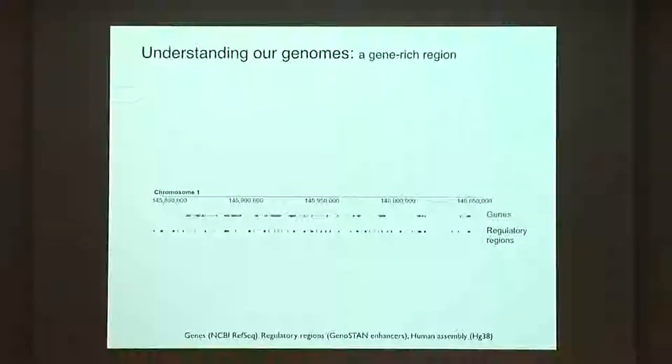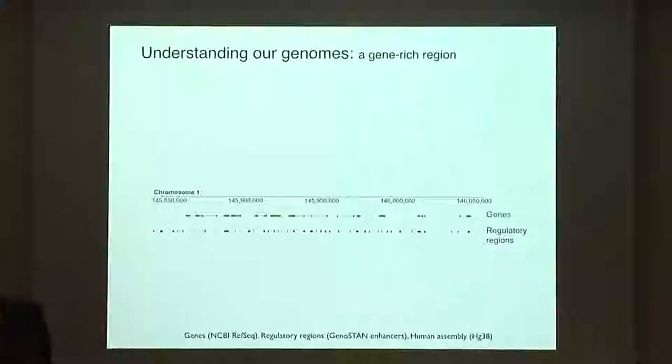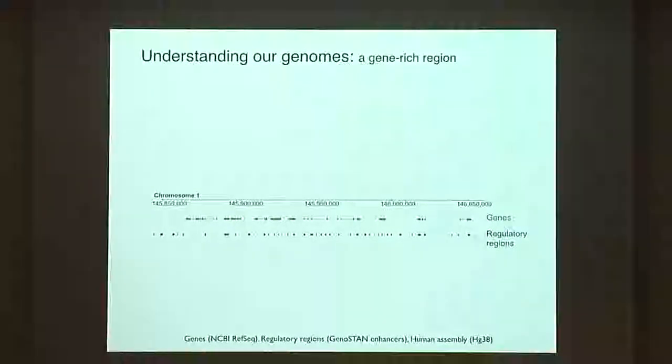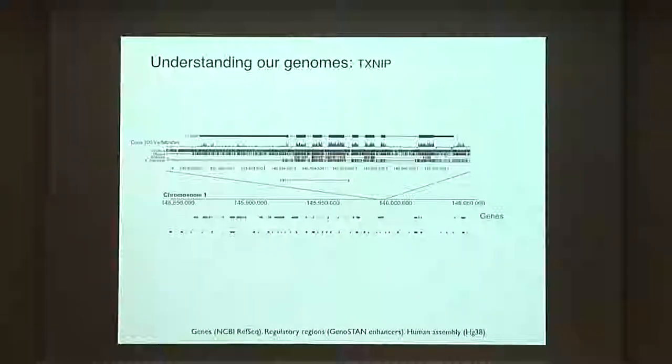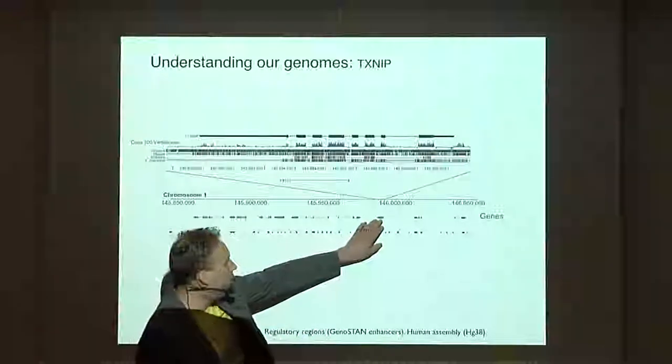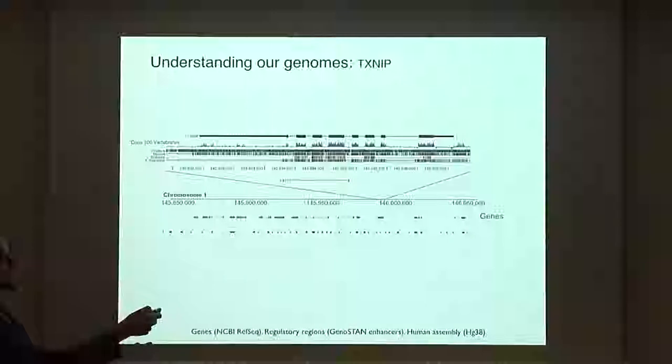Where the genes are, we know well. We can identify protein coding genes. We know about the sequence motifs present in various parts of the gene structures that indicate their location, and we know how they participate in function. If you zoom in on one gene here called TXNIP, you can see the exon infrastructure. We know which parts are coding for protein, and which parts are the interspersed non-coding introns.